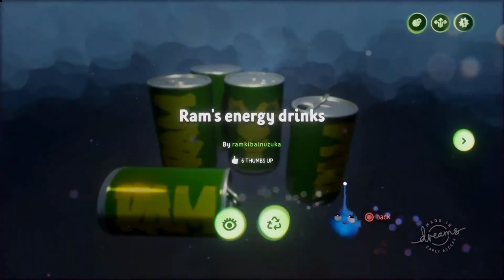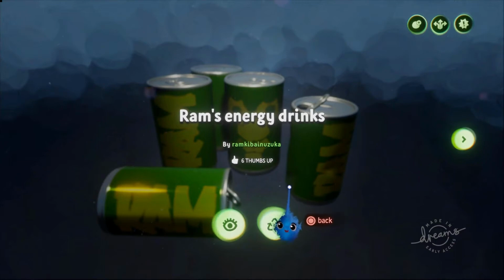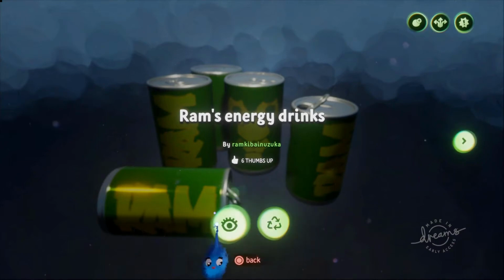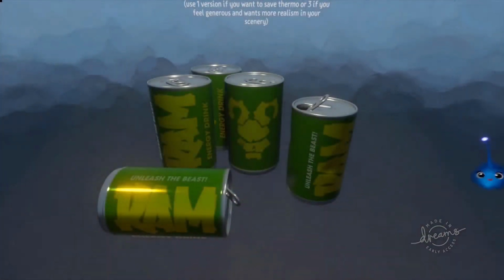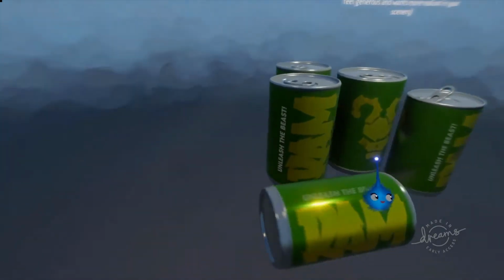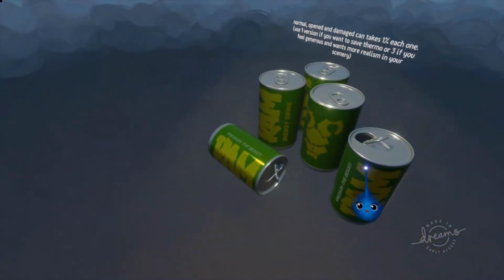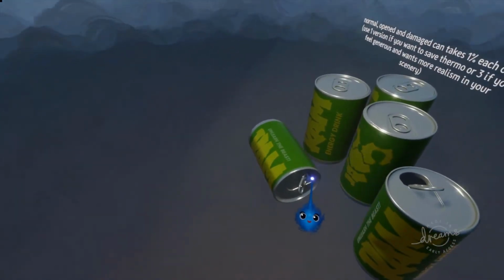Then we're back to a little bit of talent required. Ramki Benuzuka, who did the Big Ben. Tins, cans, drinks. Yes, I love this. He's got 3 different versions here. So we've got half open, fully open, and closed.